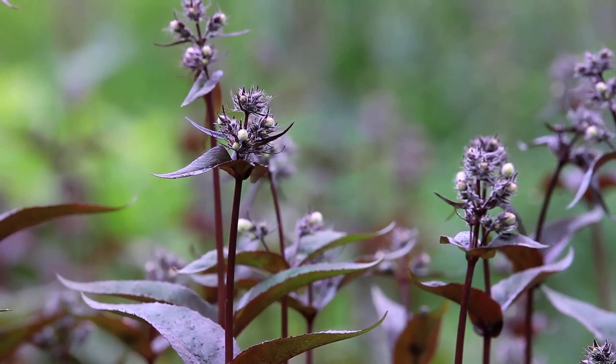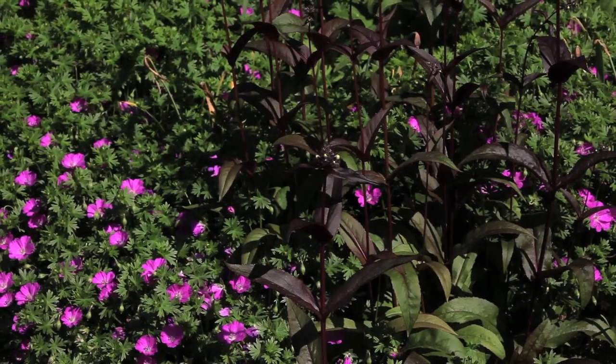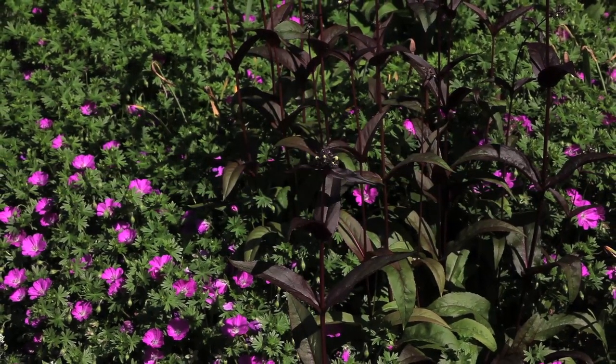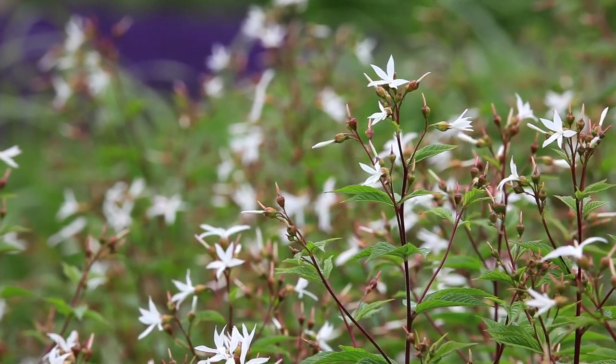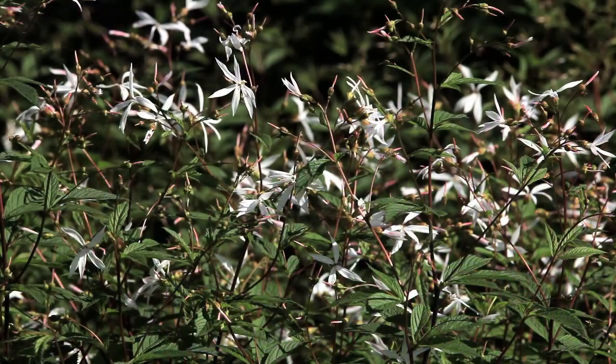Penstemon Husker's Red, together with Geranium Max Frei. You see the one supports the other. It's a good show of how plants work together. Kirengeshoma... Gillenia trifoliata, very good cut flower. You can put it in a vase and it will stand for 14 days. Also a good plant for half shade.